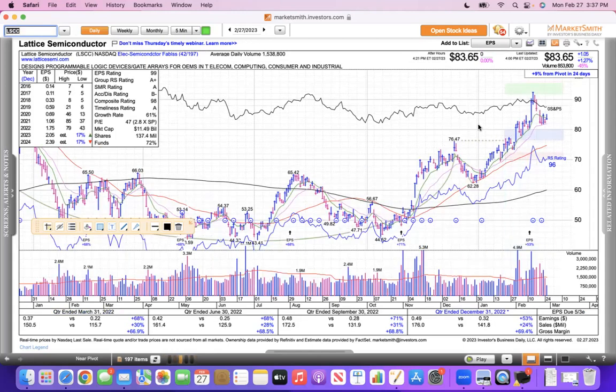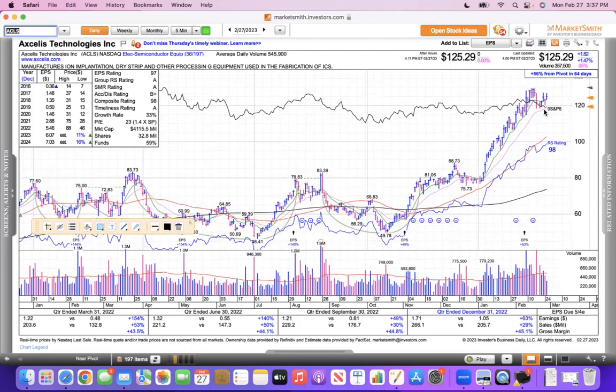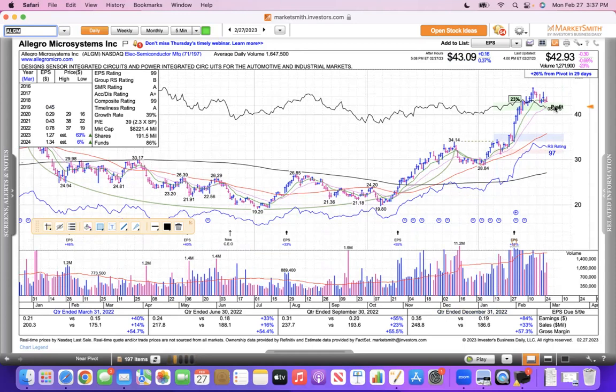You can see LS is Lattice Semiconductor, LSCC, pulled back to the 21, found support, and moved up higher today. And that's what you want to see with these stocks that have had big moves. They just allow the moving averages to catch up. This is ACLS. This one had a big move, just pulled back and just allowing these moving averages to catch up, doing nothing wrong. Had a tiny little bounce today, nothing big, just holding its gains.